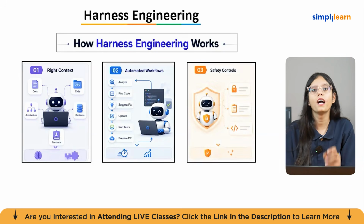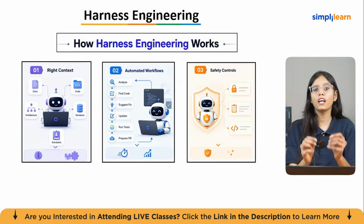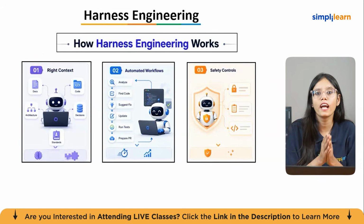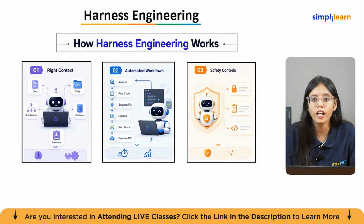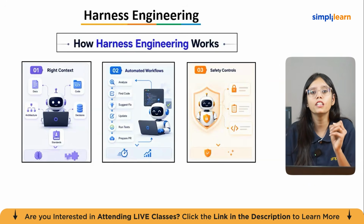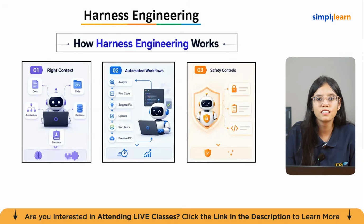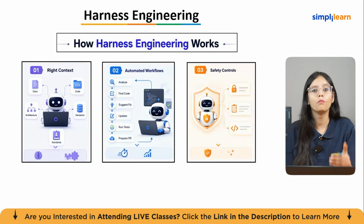Now, the third part is creating safety controls. AI can make mistakes just like humans. So, harness engineering focuses on adding rules and checks. For example, AI should not change critical security files without approval, and it should always run tests before submitting the code. The AI should follow the company's development standards. These guardrails make AI generated work safer and more reliable.